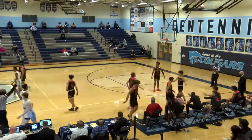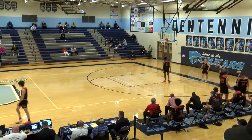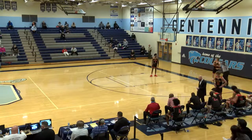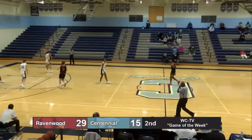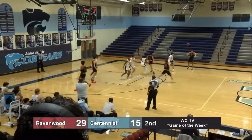Chase Thomas, the senior, number 25, he checks in for Centennial, as does Malachi Pointer. Well, here's the one guy that's not coming out for the Cougars, number 1. Patrick Garrett will probably play the whole game unless it gets out of hand. Kind of the glue, right, that keeps the team going here.